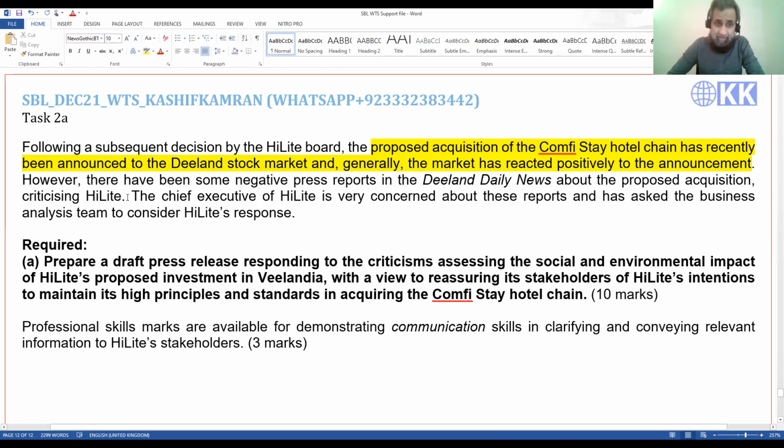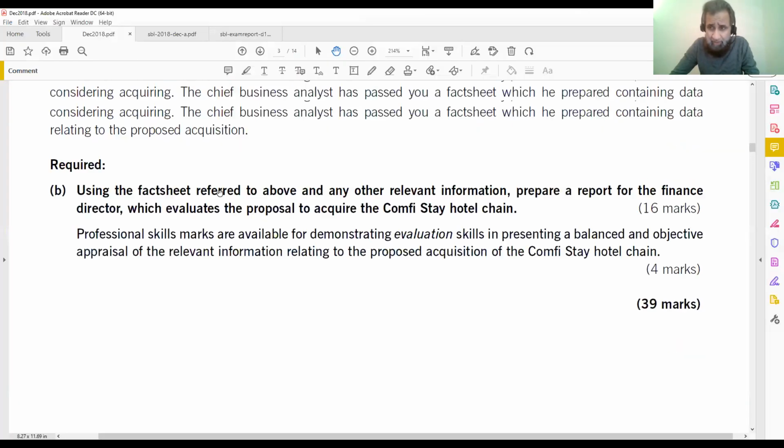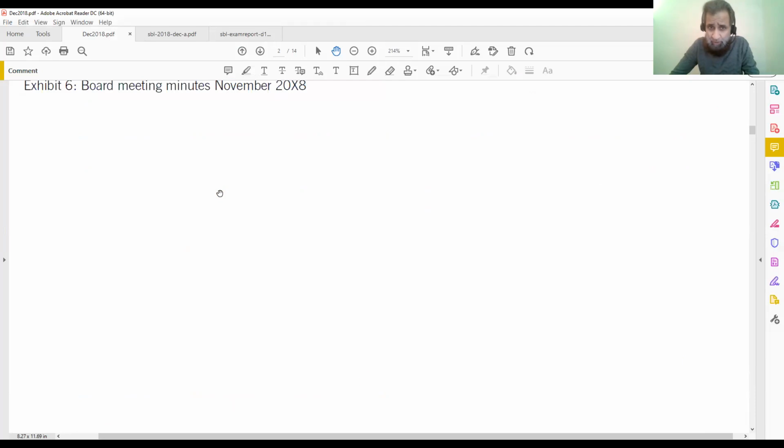However, there have been some negative press reports in the D-Land Daily News. So the newspaper is not happy. The media is not happy with your proposed acquisition. The media is against your acquisition here. So there has been some negative press in the D-Land Daily newspaper. And when I was discussing the professional marks with you yesterday, I did discuss that most of the time in the SBL paper, one of the exhibits is about a newspaper.